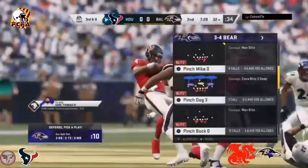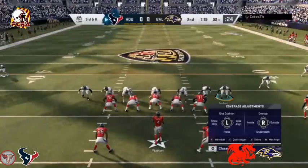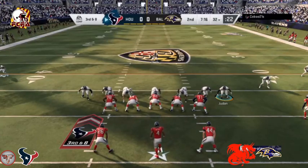Let's get it. 57, 19. Keep it up. Keep it up.